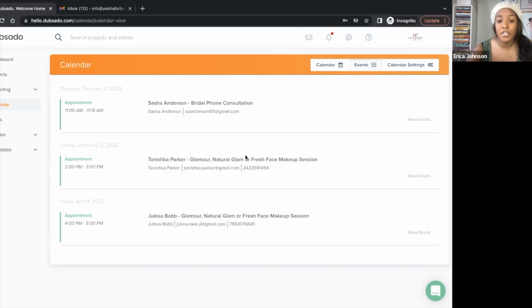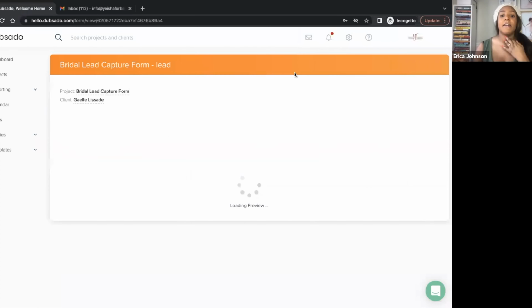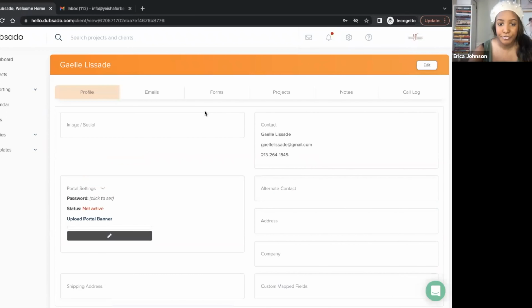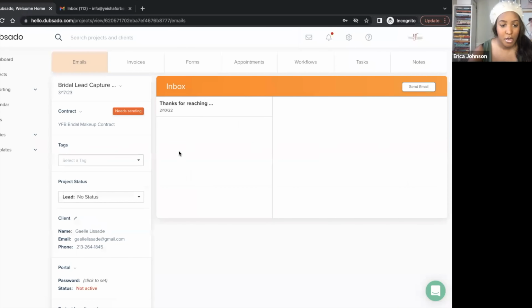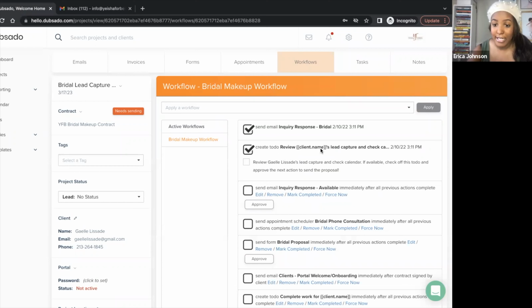And also, as the very first step, let's say everything's fine. You have that date available. You'll want to click on your client's name and then go to projects and click here. And then inside the project, it's going to have workflows. And so it says review the lead capture form and check if we have that date available.